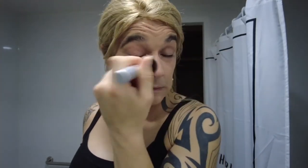I don't normally have to do this, to be honest, but there you go. Just a little bit of pink, and it works. Right, back onto the foundation.